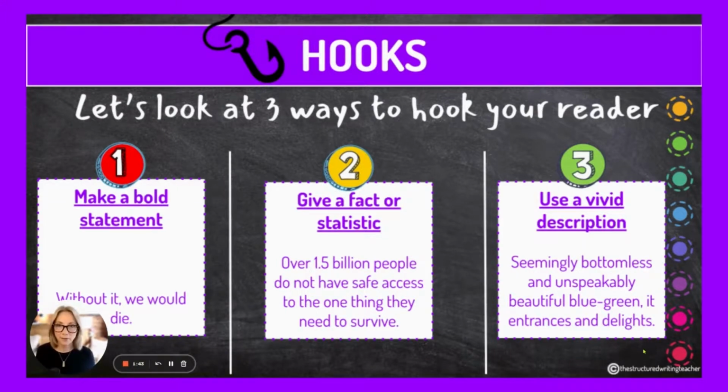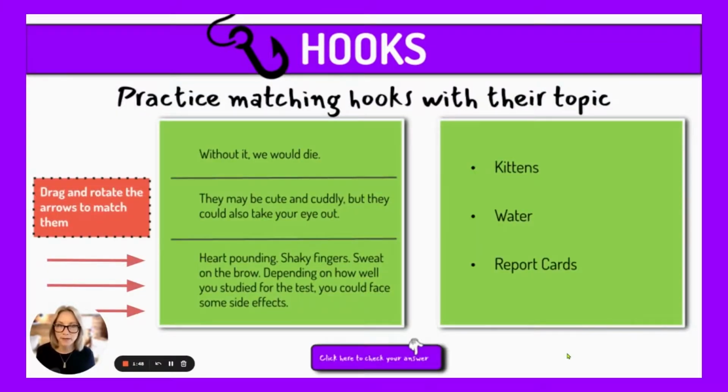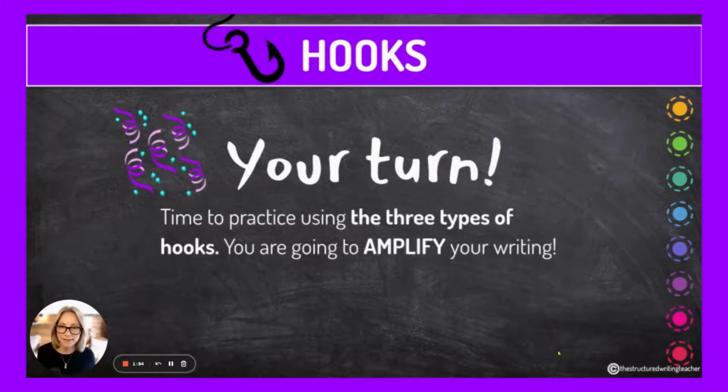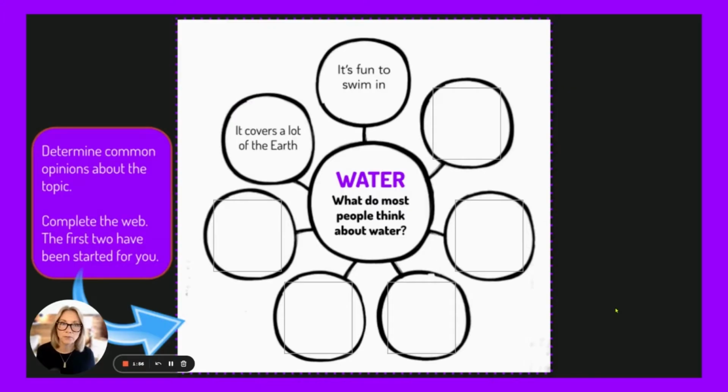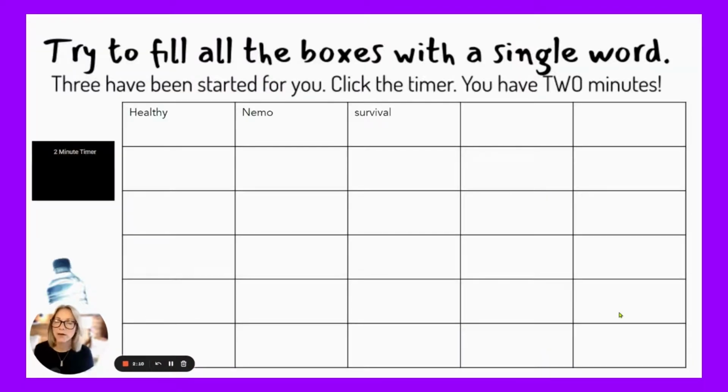So we have to find a way to get their brains to think differently, to come up with some new solutions here. I do some matching with them, so I give them some hooks, and then they have to try and figure out what the topic is, so they match it there. And then we start the process of brainstorming. So the word water was actually the answer to that one. Without it, we could die. And so we start coming up with all these other opinions about water. And then we do word association, because if the rule is that I'm doing an essay on water, but I can't use the word water in my first sentence, what are some possible things that I could talk about? So word association helps a lot with that.